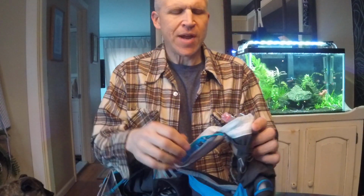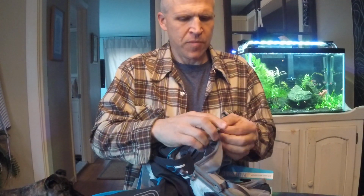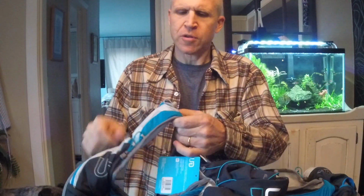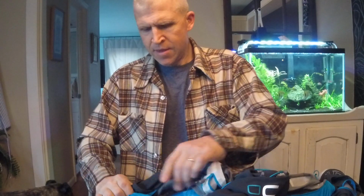On the shoulder straps, it would hold a water bottle. And then in this pocket right here, I just have a bar. In the other shoulder strap, I have the water filter. And I think that is it for there.